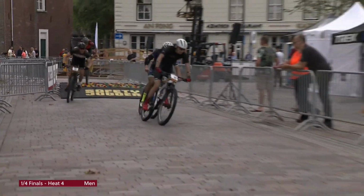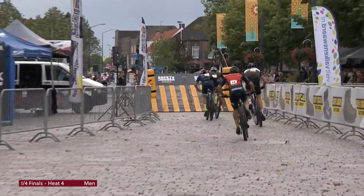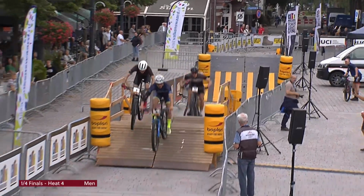They're starting to close the gap down. Have they left it too late though? Bitterbeer holds his line, takes a little bit of a look behind, as does Fierro. They know that they're coming. They'll hear them as they hit the ramps as they go up over the top.